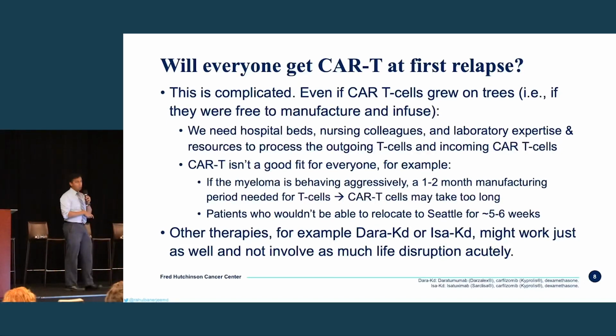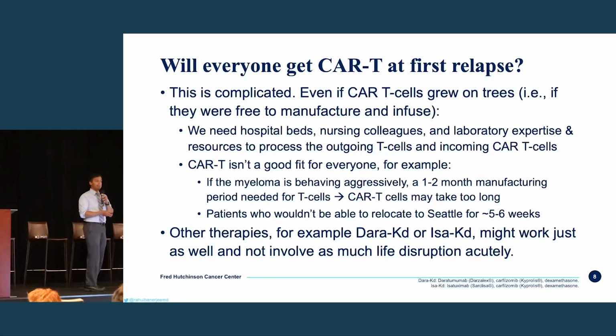For some patients, waiting 6 to 8 weeks is just not practical for them. And for those patients, CAR T is not a good idea. As all of you know, as of right now, CAR T is only available in the state of Washington, in Seattle. And so that's not perfect for everybody. Someone who lives in Montana, someone who lives in Alaska, someone who lives even on this side of the pass, and it's that time of year where you can't get over, this might not be the best therapy for them.